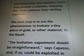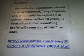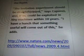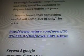The next step is to use the phenomena to levitate a tiny piece of gold or other material in the liquid. The levitation experiment should be straightforward, says Capasso, and if so, could be exploited in tiny machines within 10 years. I have a hunch that something useful will come of this, he adds.